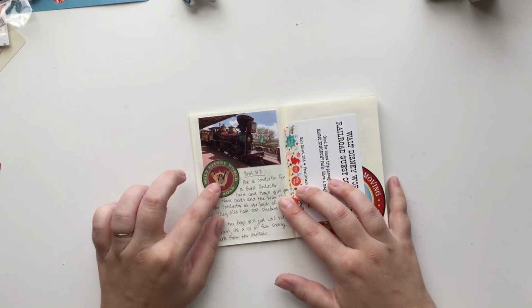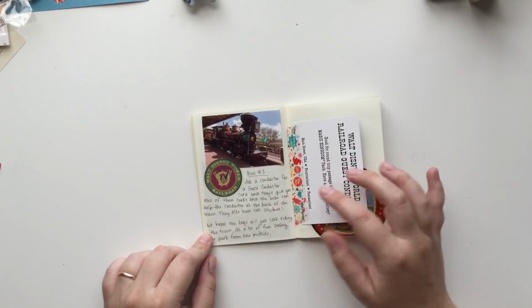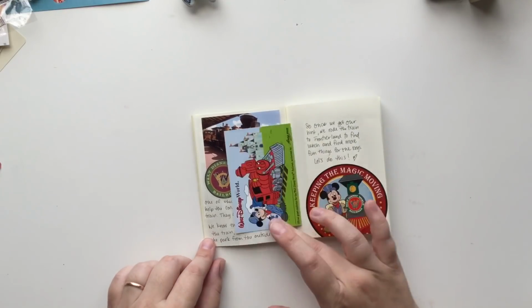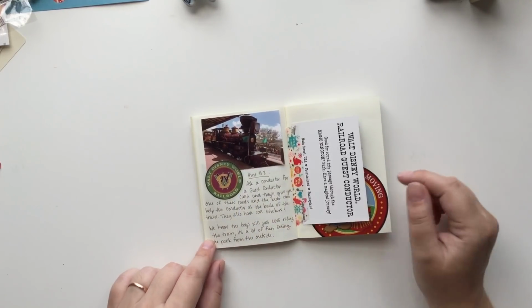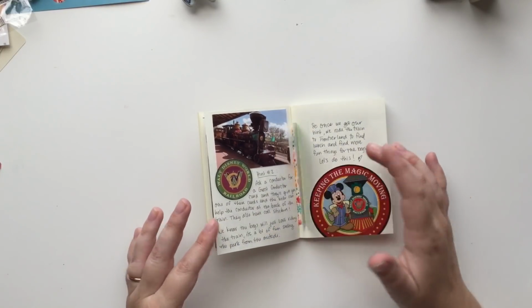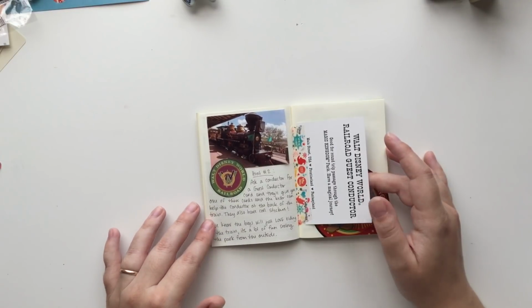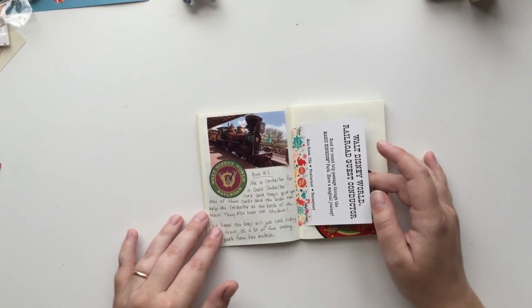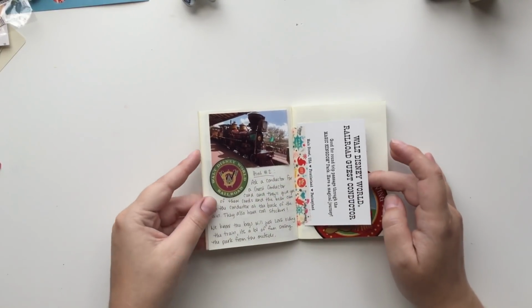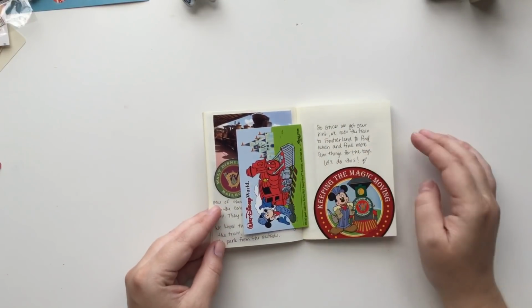And here is a picture of the train, another one of those stickers from the pack that I bought at the park. And this is hint number 2, to ask a conductor for a guest conductor card, which is this thing right here. And they will let your kids do something with the train. I don't know. She didn't specifically say what these are for. She just said to let the conductor know when you're boarding that you want a conductor card. And with that, they'll do something special with your kids. And then there's a sticker right here.